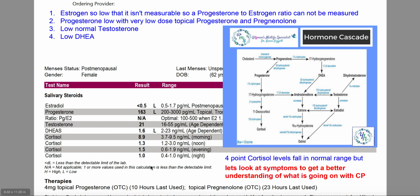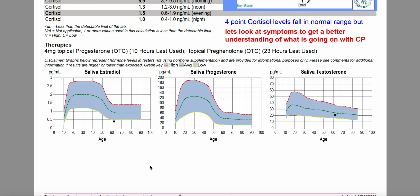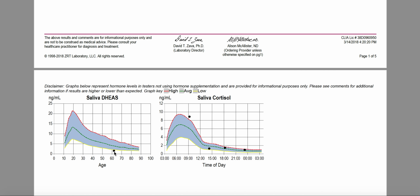When we look at the graphs, we also get a look at these levels a little bit better. So here's her first set of graphs. This is the estradiol, lower than expected for even her age range. If we want to optimize our estradiol and get it up here, in the blue at least, and be closer to a 30-year-old in levels where we're at our strongest, we've got a little ways to go here. Her progesterone is not showing, and actually I'm surprised, it should be somewhere right around here, 160. The salivary testosterone is in the low end of normal, and this is her little dot there. And when we go to look at DHEA, she's lower than normal for her age.